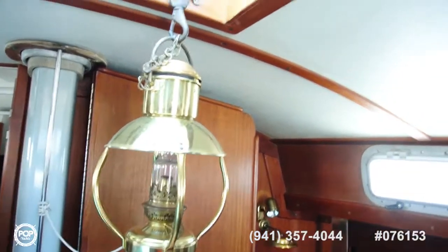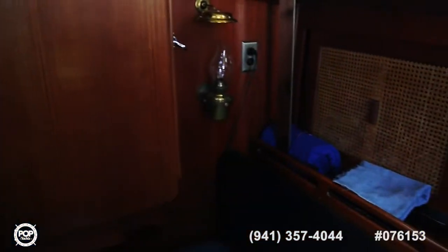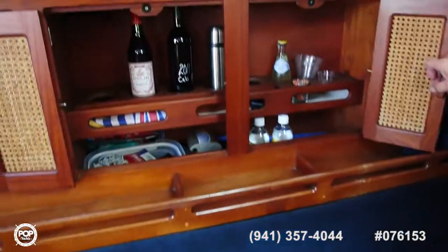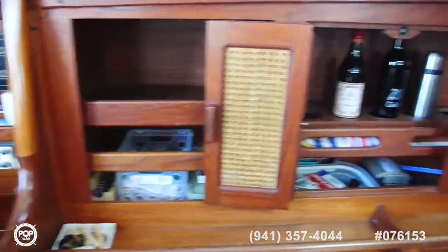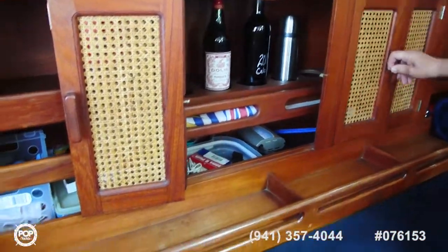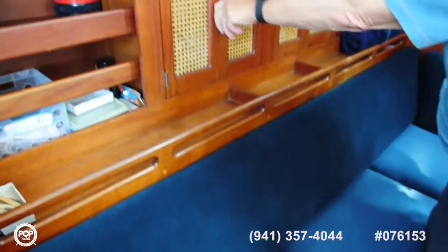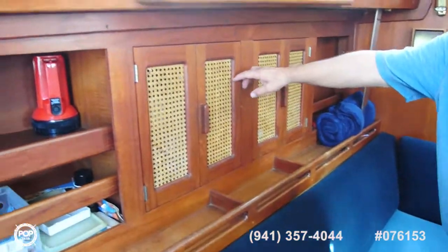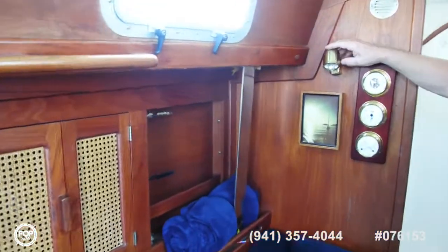Nifty lantern for ambiance, and actually a functional light too. On the left interior we have a small liquor cabinet and more liquor or storage. Pretty empty right now, but we can fill it up quickly. There's lights in here for nice ambiance. More reading lights.